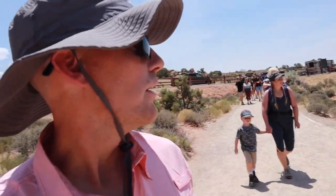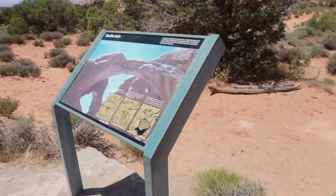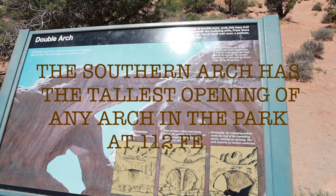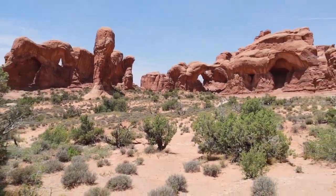Here we go. Double Arch Trail? Yep, hold on, here's a sign for it, you keep going. Double Arch. The Southern Arch has the tallest opening of any arch in the park at 112 feet. Cool, and there they are.